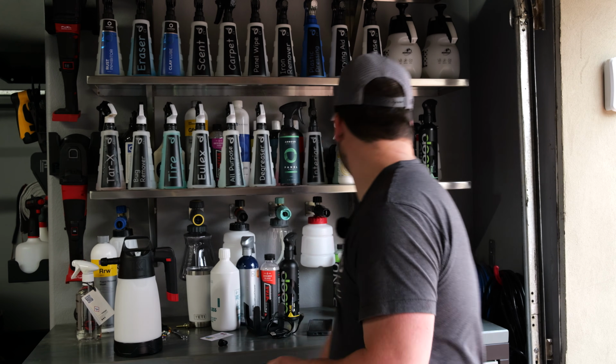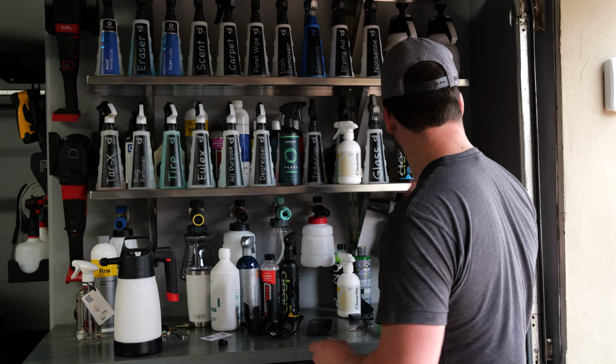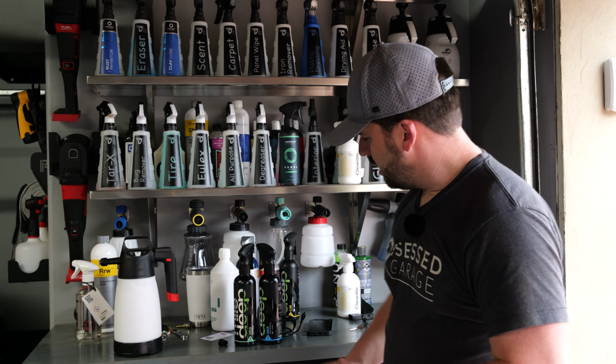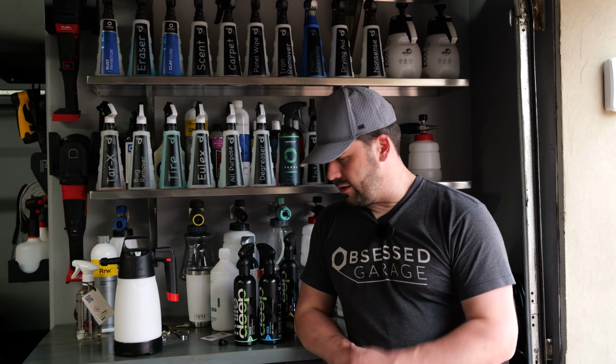I think I only have 3 more. So I have, or 2 more. I have Shield and Sheen. Both of those are foam-on sealants. So we're gonna have to wait until the next time I'm washing a car and we'll have to foam these on. One is a foam-on ceramic and the other is a foam-on wax protectant. So we'll test those out, see how they are, and go from there.